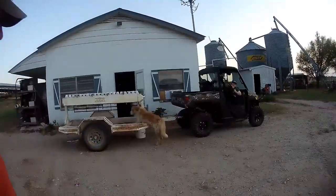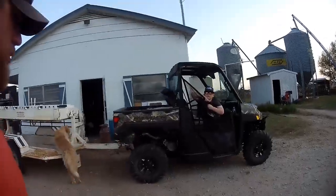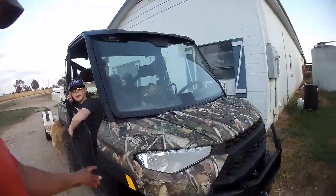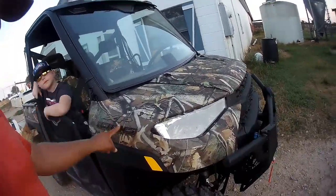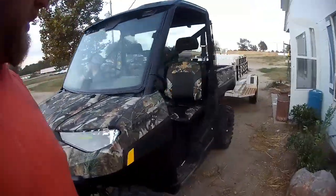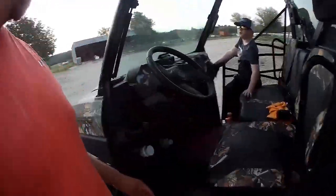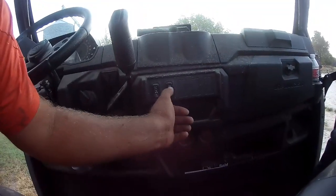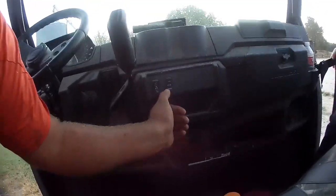So we bought this Ranger a week ago or so. I don't even remember when now. Maybe it was a week ago. It's a 2019 1000 XP. It had a little bit of extra stuff that we didn't really need, but the main thing is it's got a deal here you can switch to work, standard, and performance, and that really does make a difference.